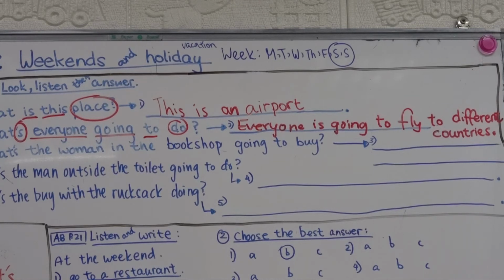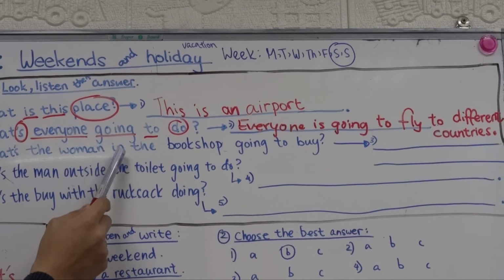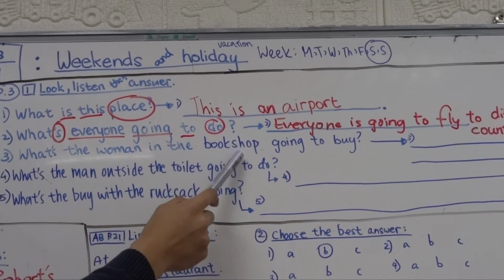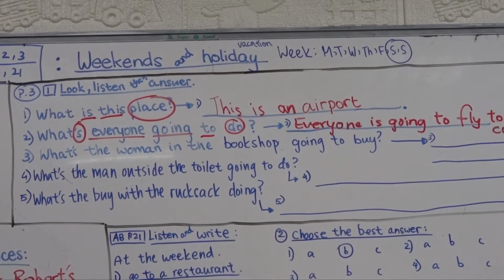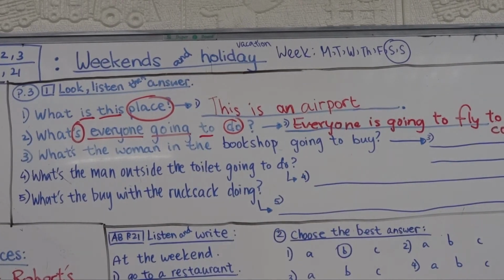Very good. Now, question number 3, let's read them together, okay? Let's read question number 3 together. What's the woman in the bookshop going to buy? So we are talking about the woman in the bookshop, okay? So where is the woman in the bookshop?